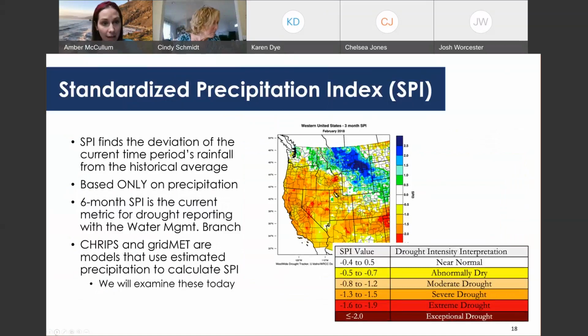What we're using is the Standardized Precipitation Index, which is what I mentioned. The nation uses a 6-month SPI to make these drought emergency declarations. So that's really the marker. The 2 models that we're using are CHIRPS and GridMET. Again, these combine satellite data with modeled data.